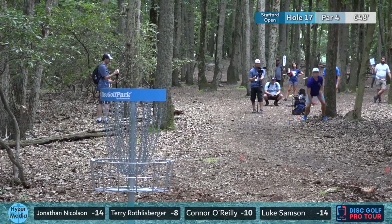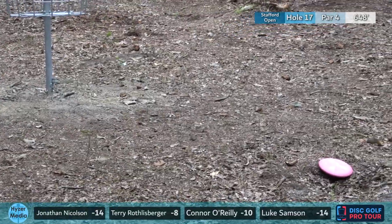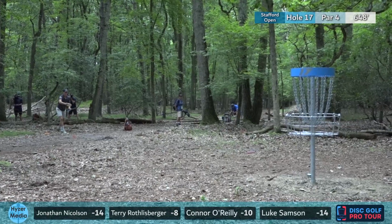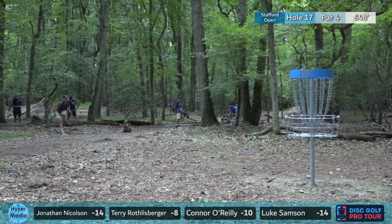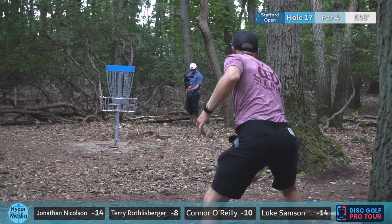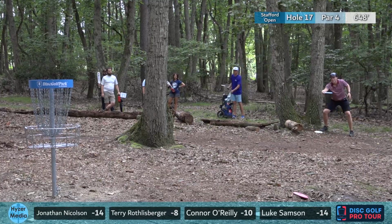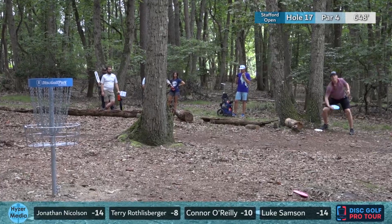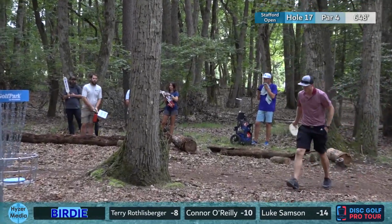Connor hit this tree and run up in front of it. Oh, and almost makes it there. Just fades right in front of the chains. Just a little more push, and that was his. And a cage hit from Luke. And Jonathan from outside the circle, or just at circle's edge. And nails it. What a cut.